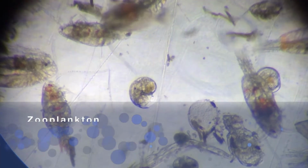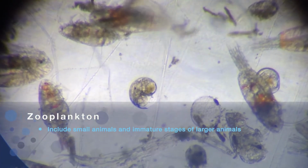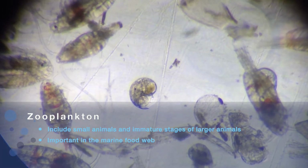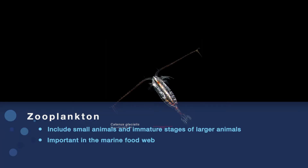The stuff that's easily digestible seems to be eaten by zooplankton that are living shallower in the ocean. And those that are living really deep are relying on sort of the dregs.